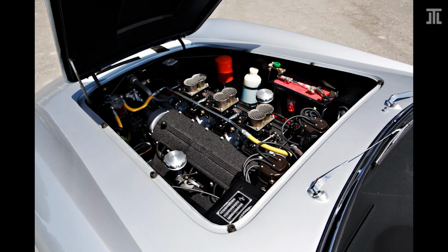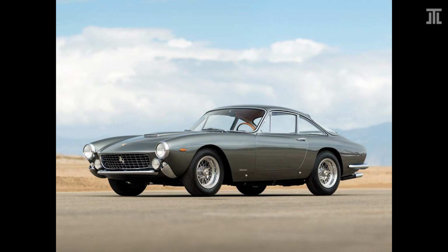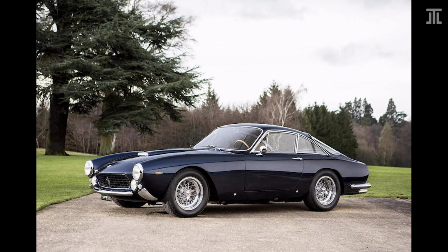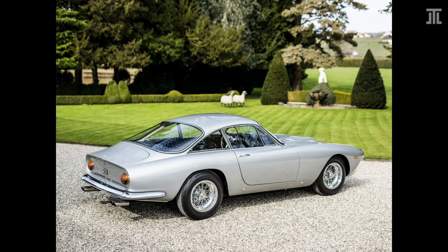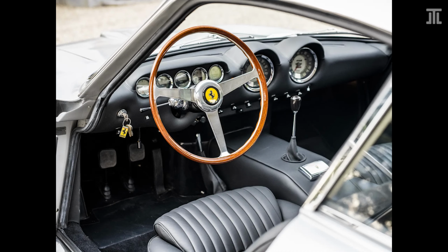The 250 GT Lusso was a luxurious Grand Tourer, also powered by a 3-liter Colombo V12. It was a favorite of celebrities such as Steve McQueen and remains one of the most beautiful Ferraris ever built. The 250 GT Lusso was designed by Pininfarina but bodied by Carrozzeria Scaglietti. Owing to its rarity from the short 2-year production window, the 250 GT Lusso is highly collectible today.